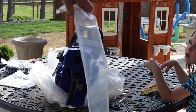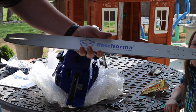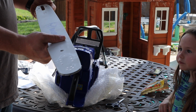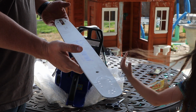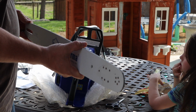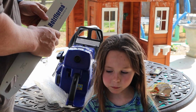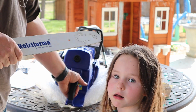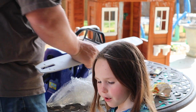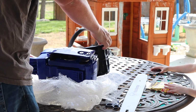How about that? Whoa, that's a bar. Look at the length of that thing. I don't know how many inches that is. 25-inch bar. Wow. 3/8 inch. That's a great big bar. That is a lot. Here, let's put the package up here. Let's put the bar on this thing real quick.